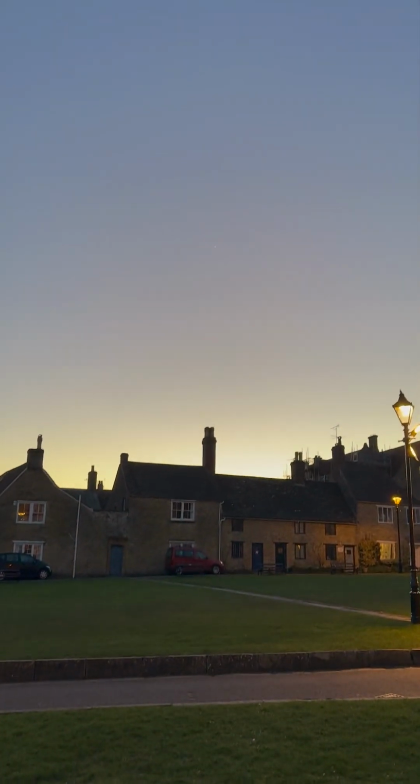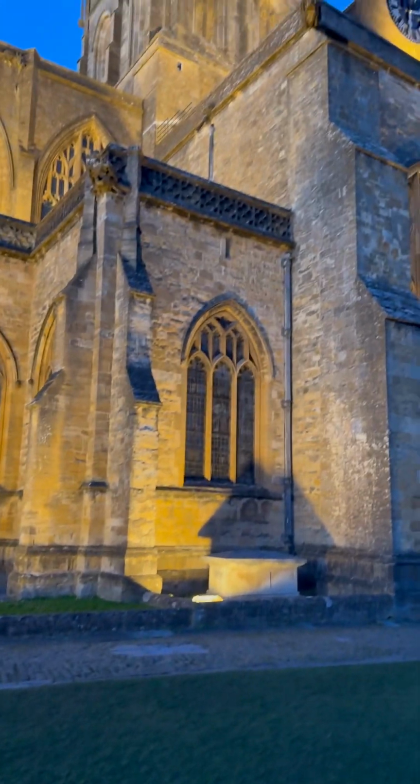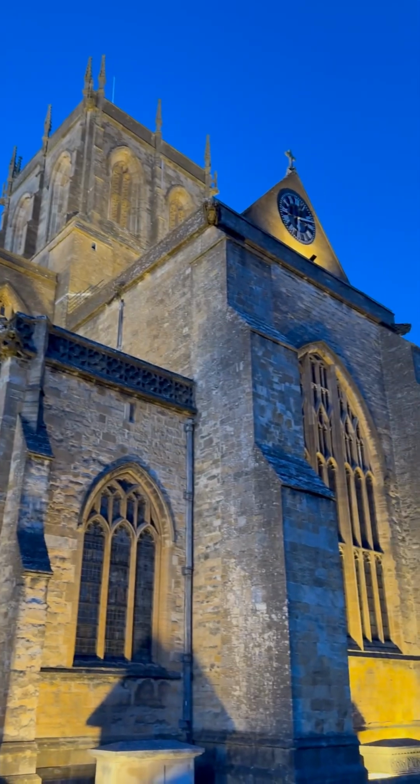And then if I look up there, can you see Venus? Ta-da. There it is. Hard to see. Well, I think they're all in alignment again tonight, so I really need to get switched on about that and not miss them.